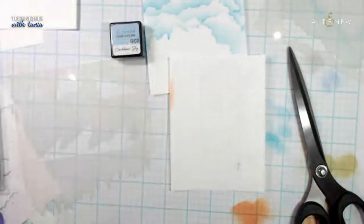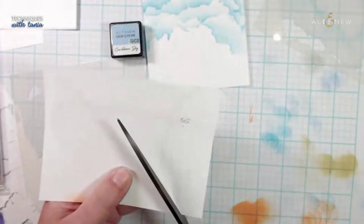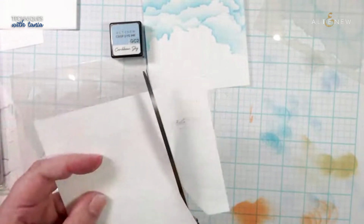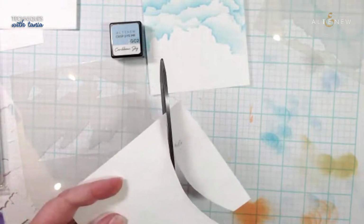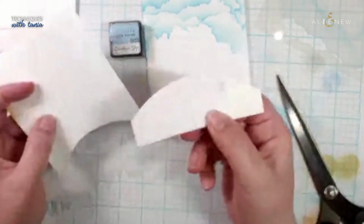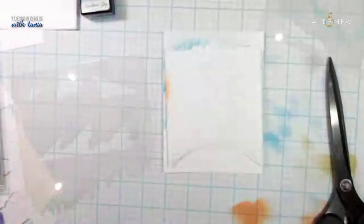So you don't really need anything super fancy. You do need this Cloud Scene Stencil, but to make this ground, I'm just going to cut this out. I'm just cutting a little arc, that's all I'm doing. Okay, so now I have an arc. I have the one side and I have the other side. I'm actually going to use this side to build my grass.